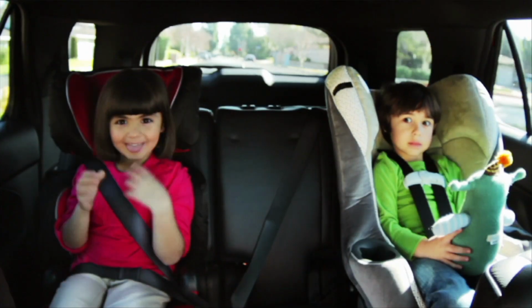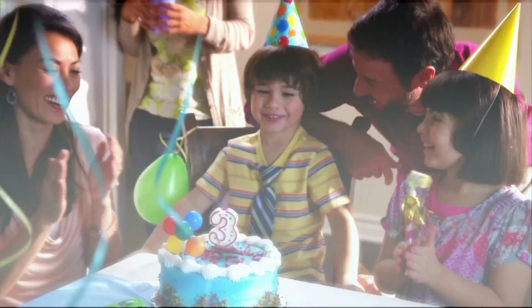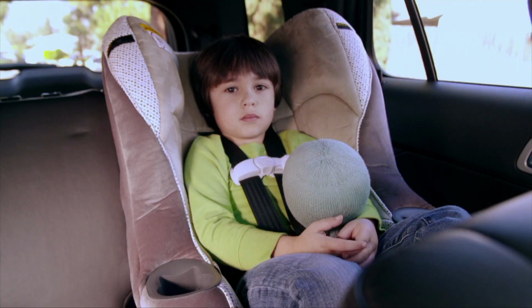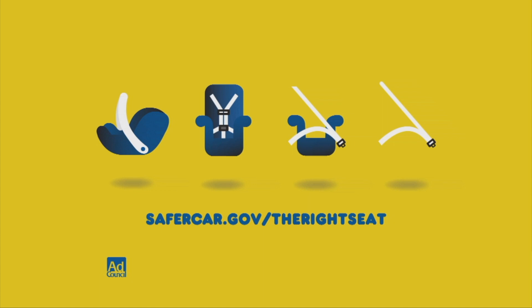They say that when you're facing extreme danger, your life flashes before you. If you think that's sad, consider facing it before you even have enough life to flash before your eyes. Car crashes are a leading killer of children 1 to 13. Deaths and injuries can be prevented by using the right car seat. Visit safercar.gov/the-right-seat to know what is appropriate for each age and size.